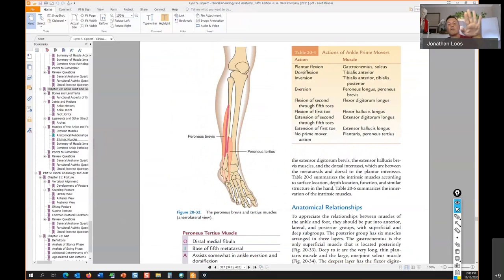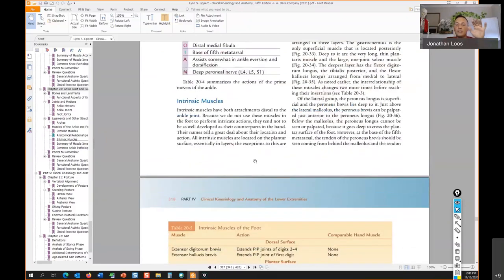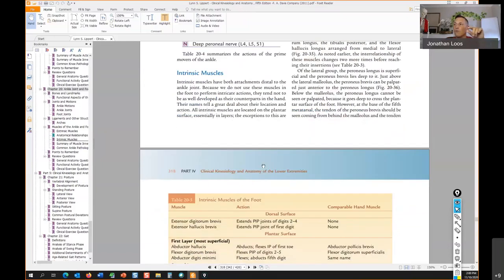And these are the muscles that are involved in eversion and abduction. And in fact, if you try to evert your foot or turn your foot out, you'll feel those peroneal muscles kick in. I think that's it for all of your extrinsic muscles. So a lot easier to navigate than the arm.